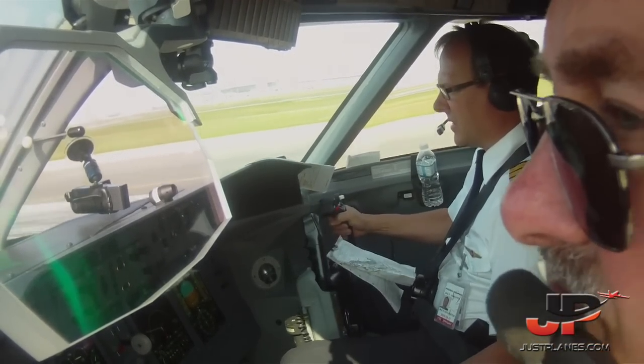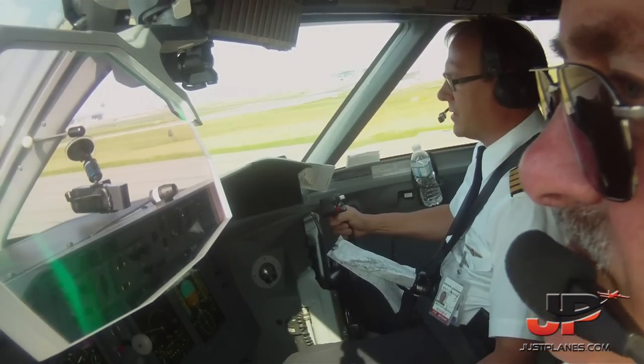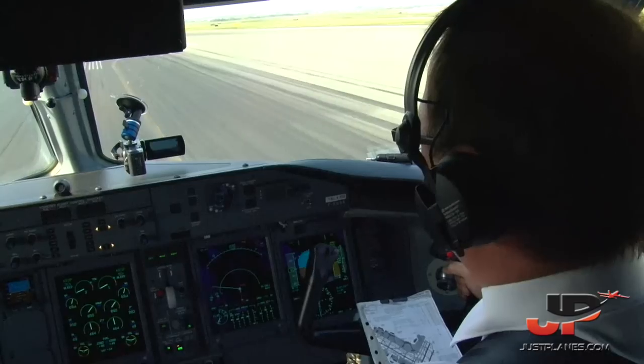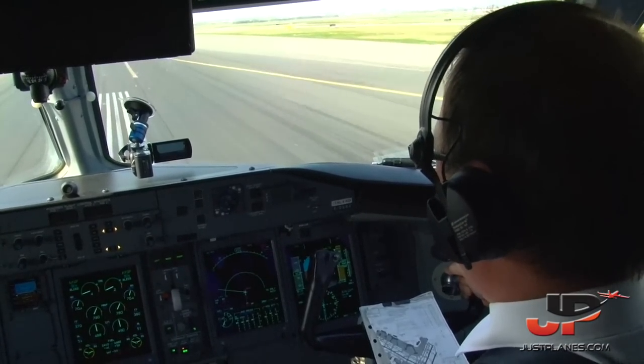Wind 260, 20, gust 25. Cleared to land 24 left. Nice. Air Canada 502. So we're going to roll to Delta 4. Very good. This first one's Delta 2. Yep. Okay. Just keep up the speed a little bit here.